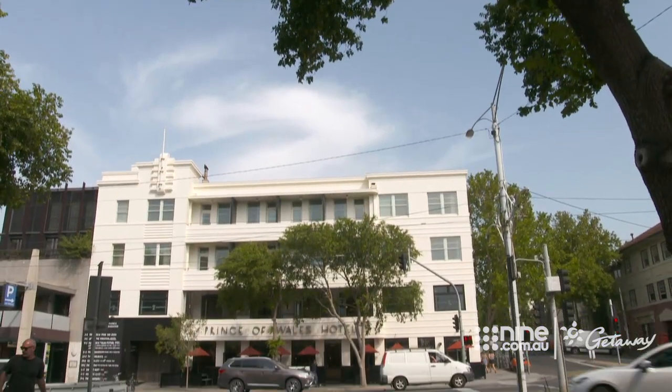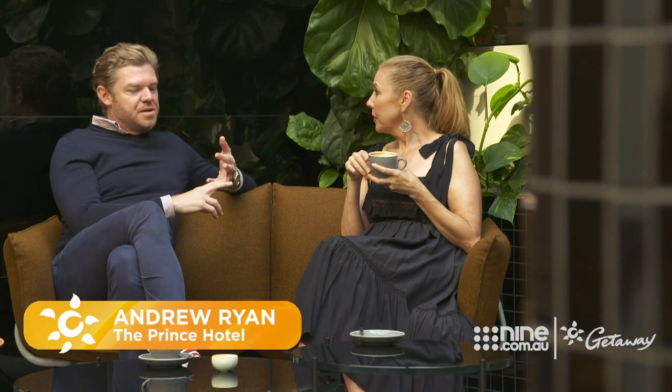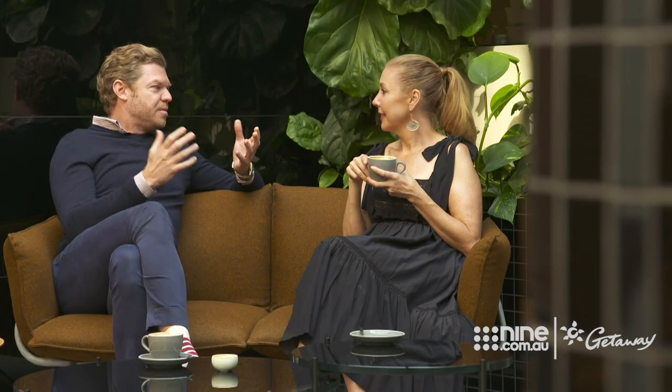Where I guess it needed to change, because in the early 2000s it was very backpacker focused, and so it was all based on, you know, cheap food, cheap booze. And I get it, you know, you've got the beach right there, there's Luna Park, it's so beautiful. It is. It's back to being a great place for great food, good wine, and just a comfortable setting where people can come and enjoy.